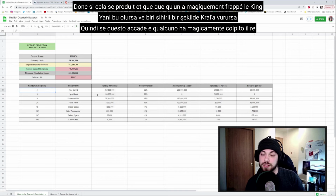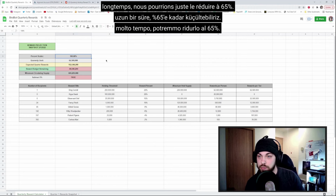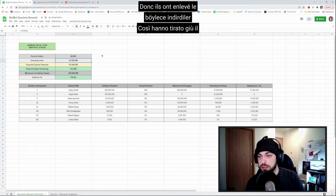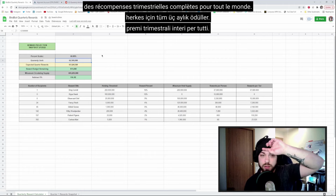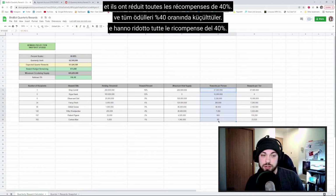If this happens and someone did magically hit the King Corvid tier, which I don't expect anyone to do for a long time, we could just shrink it down to 65%. And that's even not enough. So 60%. Dang. So they took down the whole quarterly rewards for everyone. You can see that the new rewards are these, and they shrunk all the rewards by 40%.